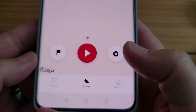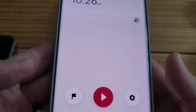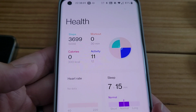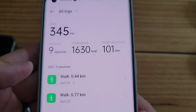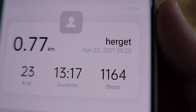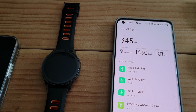So right here, you go to fitness and you can choose, I'm going to go running outside or walking outside, and then you just click plus. It's a very basic app and it tracks your info. But then it didn't give me any credit for the steps. So that was weird. Here's the walk that I did this morning. You can see there's the one with the watch, there's the one without. And you can see that I had 1,164 steps, but I never got credit for that in the app. I don't know. That was weird.